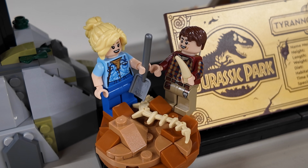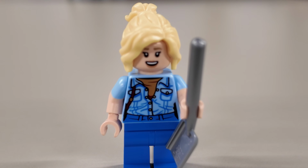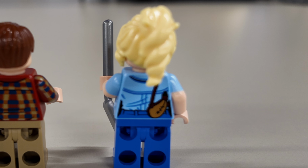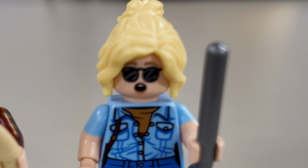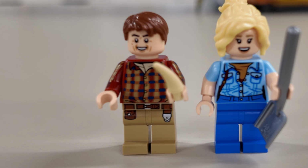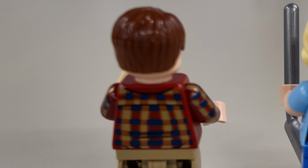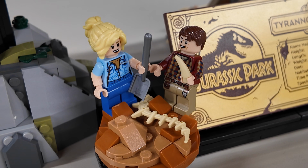We get Alan Grant and also Ellie Sattler from Jurassic Park. Ellie Sattler has some nice print detailing on the front and back of her torso. She also has dual molded arms and two different faces. I really like the one with her sunglasses. That's like when she's looking at the Brachiosaurus for the first time. And Alan comes with some leg print detailing, which is nice. Also side of arm print detailing, which I really do appreciate. He also has his raptor claw, which is classic. And he also has his alternate face with his shades on as well, which sort of represents that Brachiosaurus scene. So I think it's two suitable minifigures, that's for sure.